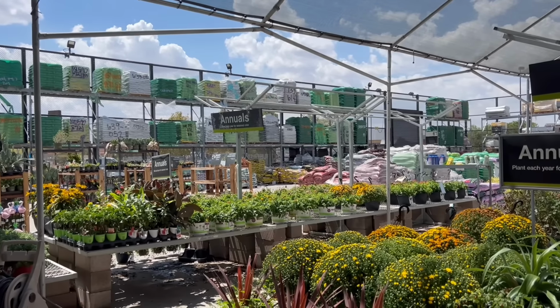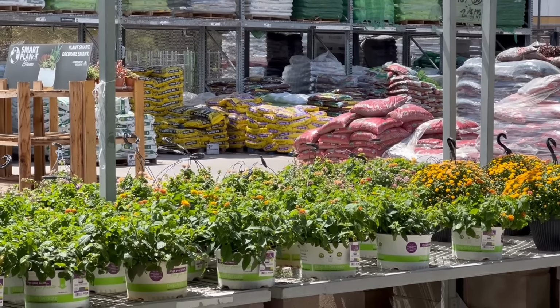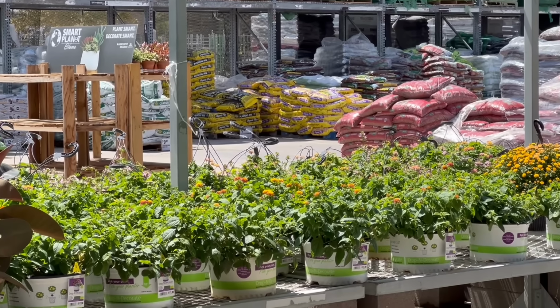I stopped by Home Depot today to pick up some shrubs and flowers to plant around our new patio. I happened to notice a sweet little hummingbird just living its best life.